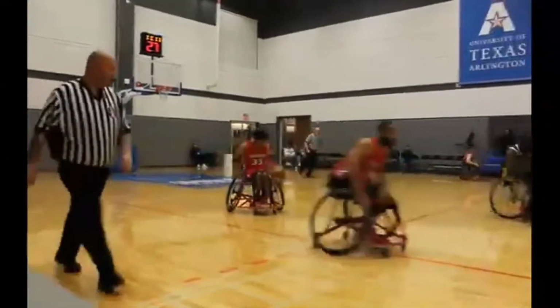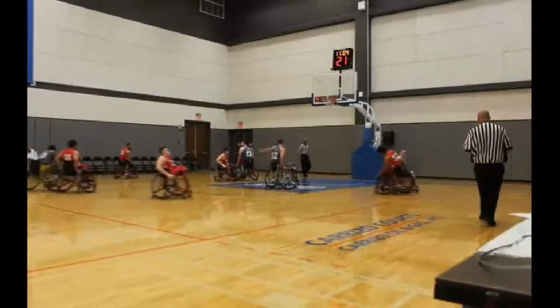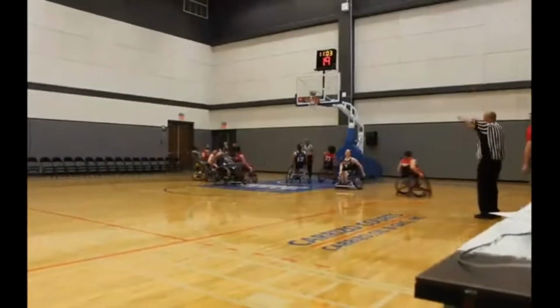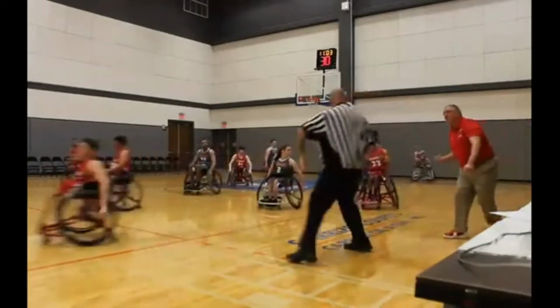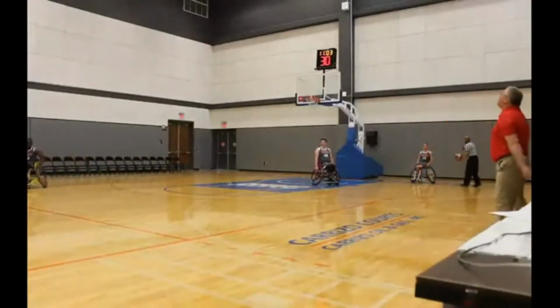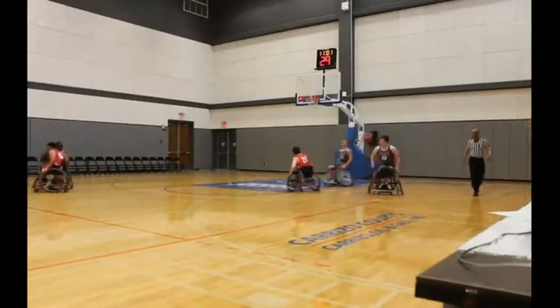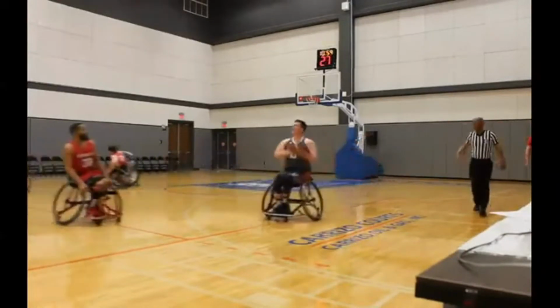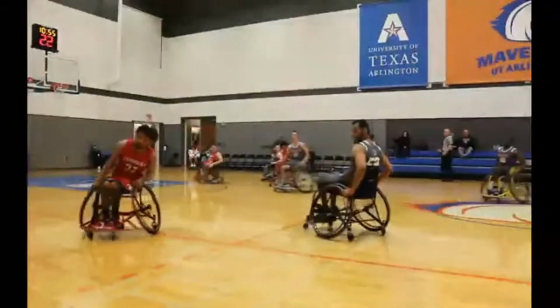Get back. And now Penn rebounds. Number 32 is pushing. Now 33 has the ball. He looks. And they call a walk on number 33. They're saying he's traveled. Traveling on 33. Again, and it's Nebraska's ball.